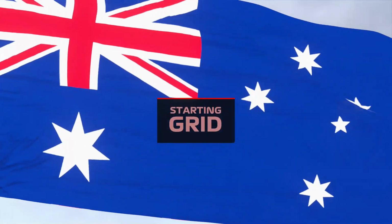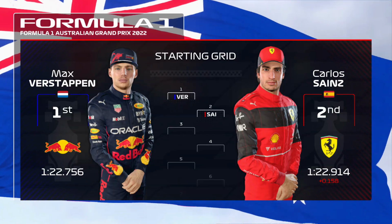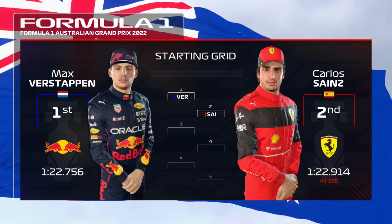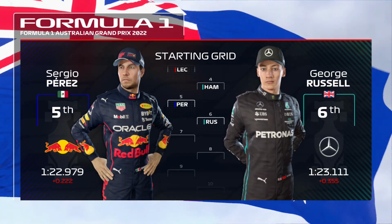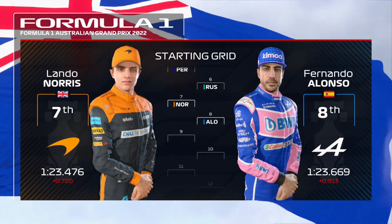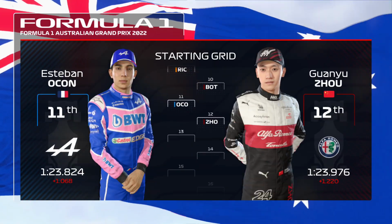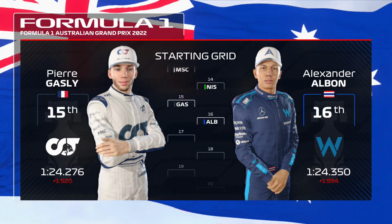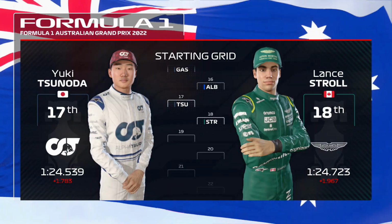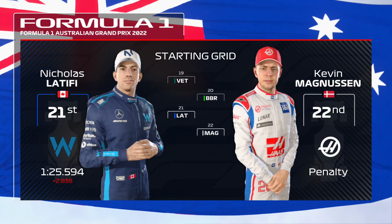Off the back of a fantastic qualifying session, it's time to see how our starting grid looks for today's race. World champion Max Verstappen starts from pole position, and a very happy Carlos Sainz will start second. Looking down the rest of the grid, we have Leclerc, Hamilton, Sergio Perez, and Russell, Norris, Fernando Alonso, Ricciardo, and Valtteri Bottas, Ocon, Mick Schumacher and Nassani, Gasly, Albon, Yuki Tsunoda and Lance Stroll, Vettel, Latifi and Kevin Magnussen fills the last spot on the grid.